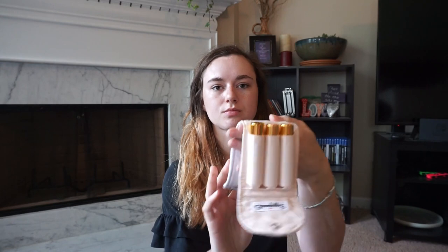So this is only a portion of what I have. Up here on the mantle, you can't see it, but I've got a diffuser and a container of some oils down here. And then I've got more on my bookshelf in my bedroom, on my nightstand. In my purse, I've got this cute little roller holder from Baggage & Co. And I love using essential oils.